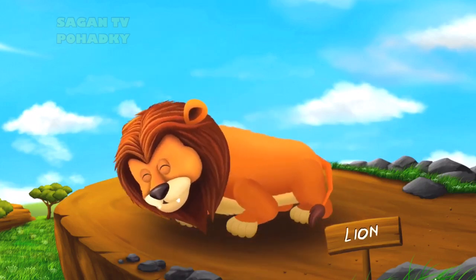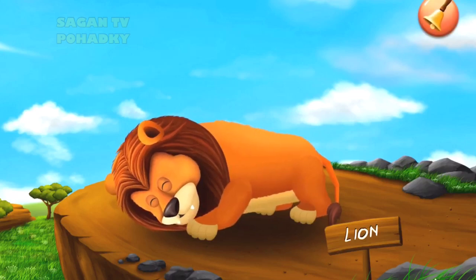Good job. Leon loves to have a nap with a belly full of meaty treats.